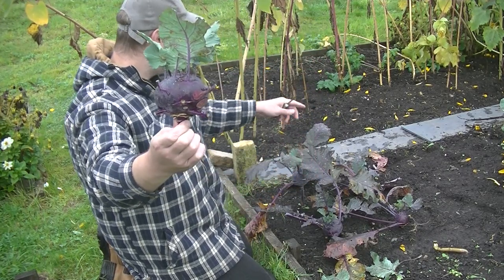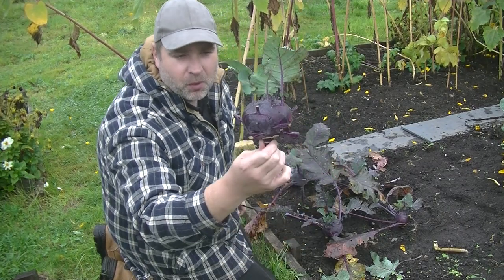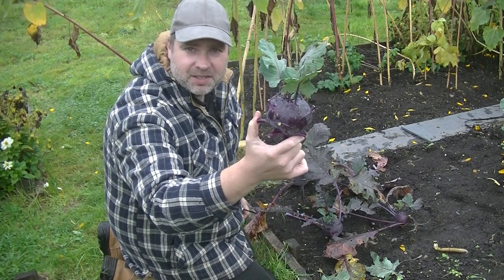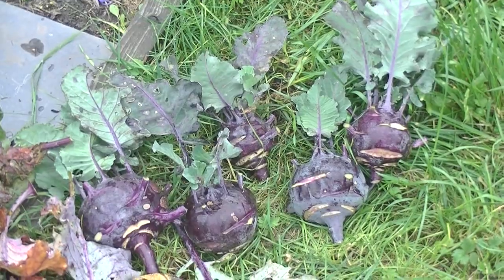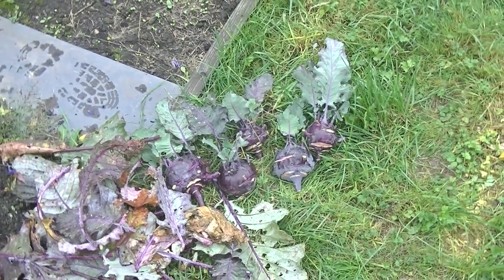So, 1, 2, 3, 4. I've got 5 of them. I'll take them now because they're not the world's biggest, but they're certainly going to be tasty. And there we go. Look at them little beauties. Lovely job.